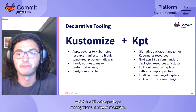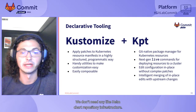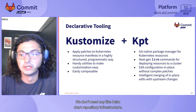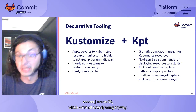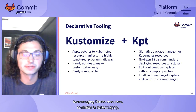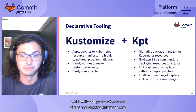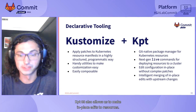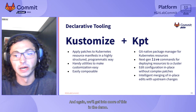And then we have Kpt, which is a Git native package manager for Kubernetes resources. Kpt is really awesome because it allows us to have these shared packages of Kubernetes resources and distribute them using nothing but Git. We don't need any Helm chart repository infrastructure. We don't need to host things or publish things to S3 buckets or GCS buckets. We can just use Git, which we're all already using anyway. So it's great to not have any extra infrastructure. It also has next generation live commands for managing cluster resources. Similar to kubectl apply, we have live apply, which we'll get into the details of and what the differences are. Kpt also allows us to make in-place edits to resources. Again, we'll get into more of this in the demo.